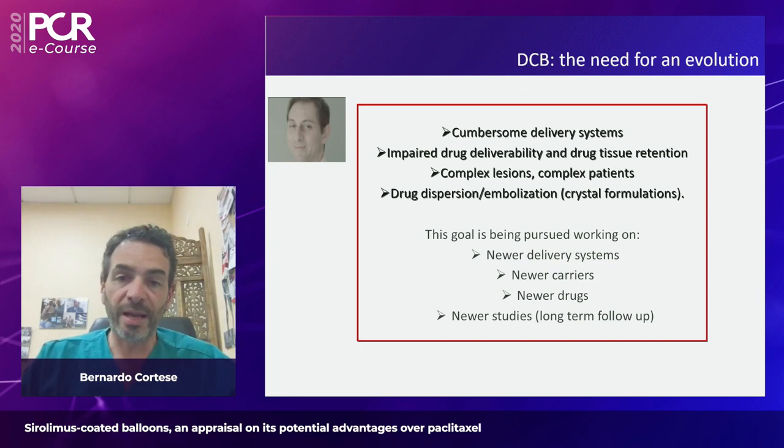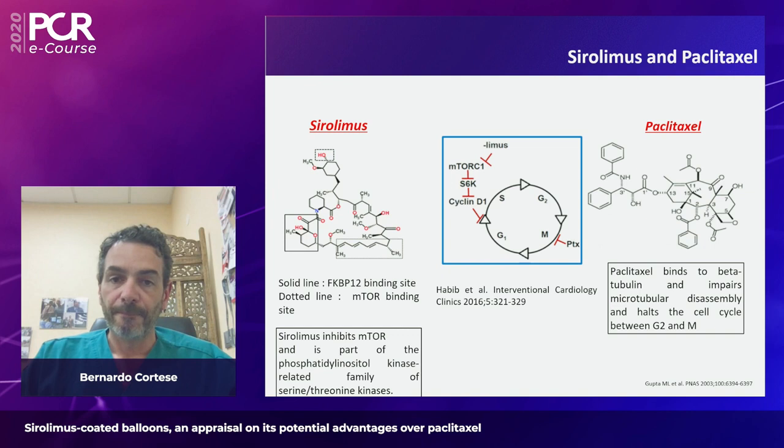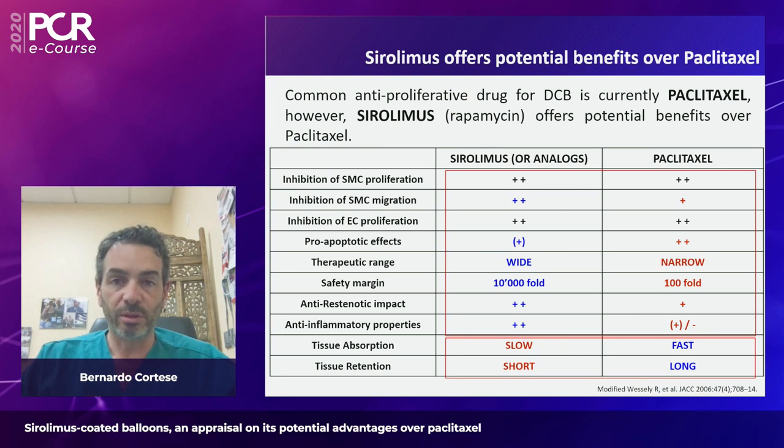What is very important to underline is that we need newer delivery systems, newer carriers, and probably also newer drugs to treat our patients with drug-coated balloon technology. And that's the reason why sirolimus has been studied a lot in the last 10 to 12 years. It is a cytostatic drug which inhibits the mTOR pathway of the cells, thus stopping the replication of the cell and so inhibiting restenosis.